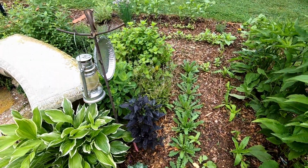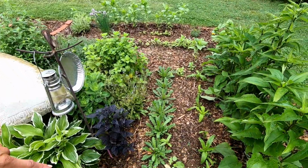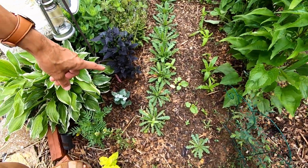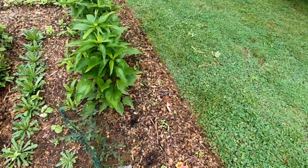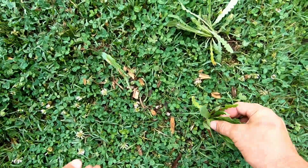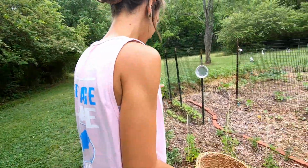What are those? That's a new flower I'm growing this year. I think it's called... Rachel pulled 3 of them out over here. She thought they were weeds. No, she did not. They're right there. These? Okay. Oops. That's fine.